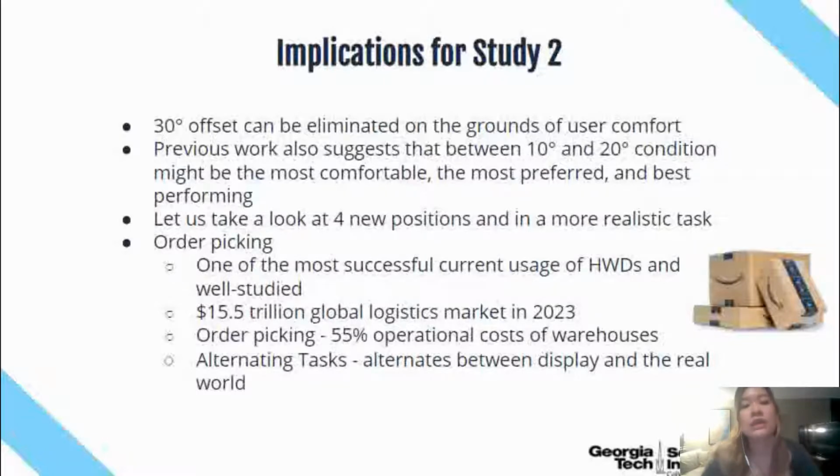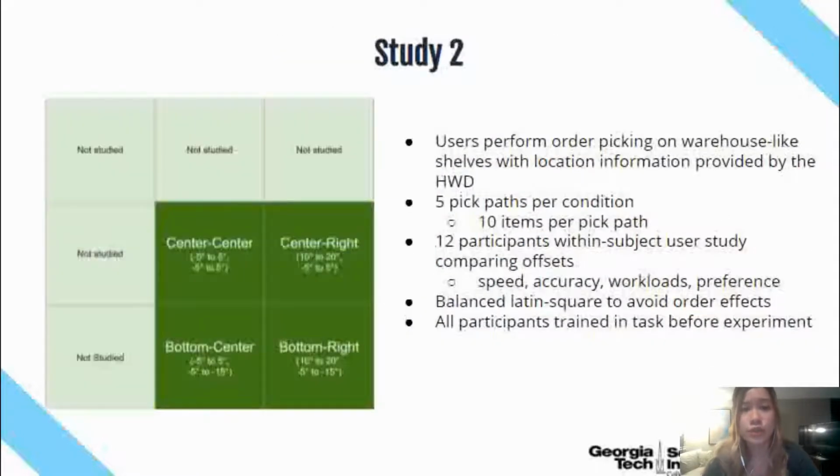Order picking is the action of retrieving products from storage, like a warehouse, given a customer's request. It is currently one of the most successful usages of head-worn displays and one of the most well-studied. In study 2, we looked at 4 positions below 20-degree horizontal offsets, 2 vertically in line of sight, so center center and center right, and 2 vertically below, bottom center and bottom right. We chose these 2 vertical offset positions because these are the most popular vertical offsets considered by manufacturers today.